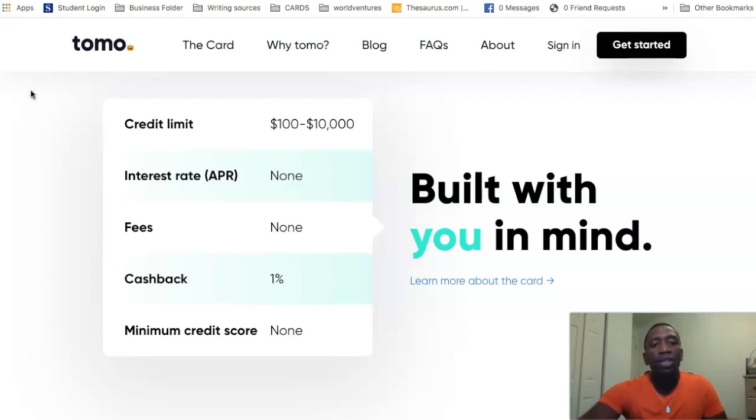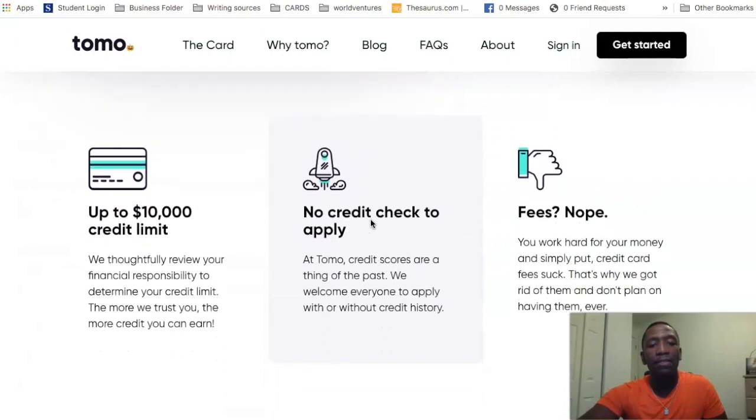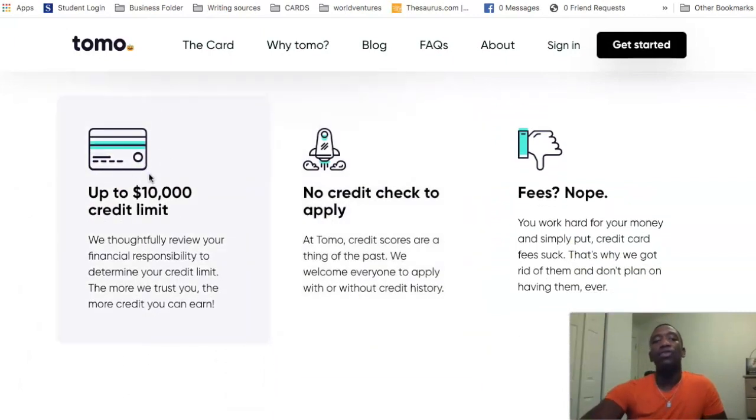All right. So interest rate, none. Fees, none. Cash back, 1%. And then minimum credit score, none, right? Because this is no credit check. All right, so we're going to go ahead and scroll down even further. So this is just kind of letting you know, once again, it's up to $10,000 credit limit. No credit check to apply for this. And then fees, no fees. People always love to hear no fees, because nobody likes that type of stuff. You know what I mean?